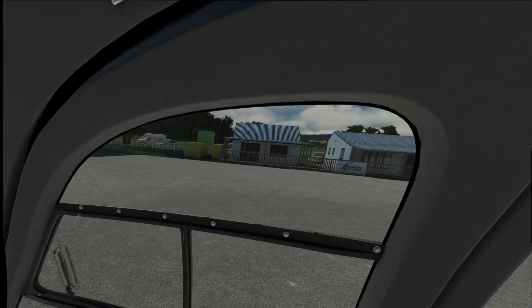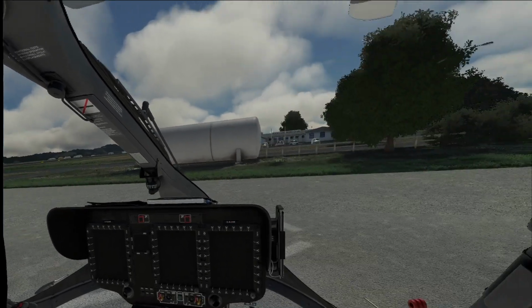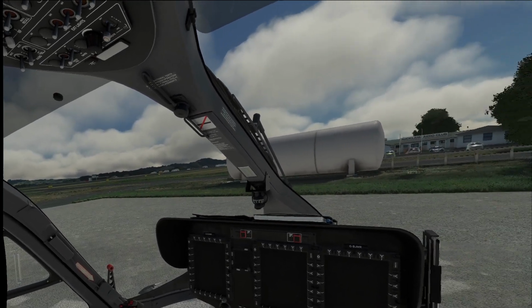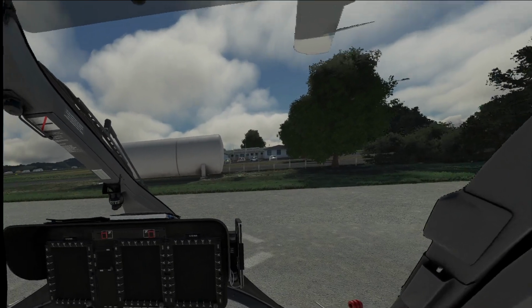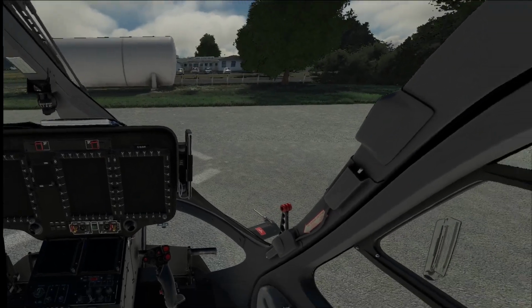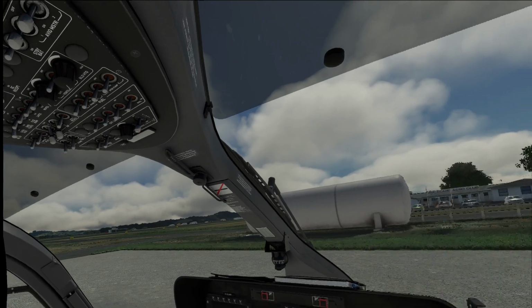Hey, I'm Chonik. Today we're going to fly around Auckland City, and we're in VR today, so we're going to have a little bit of fun, have a look around the city, and come back for a landing. We're in the Hype Performance Group H145 helicopter, and we're going to take a look around and see what we can find. So I hope you enjoy it.